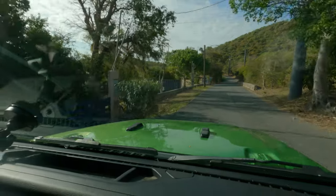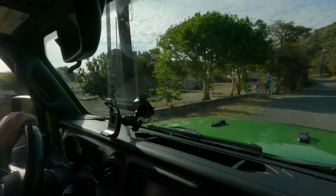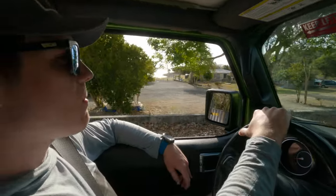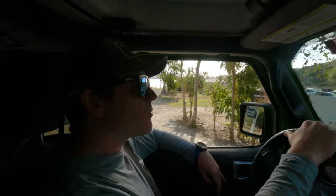Miss Lucy's here on the left, and that's where we had the best lunch ever. And Brian tried the painkiller, the island's drink, for the first time. But as you can see, it's right there on the water.